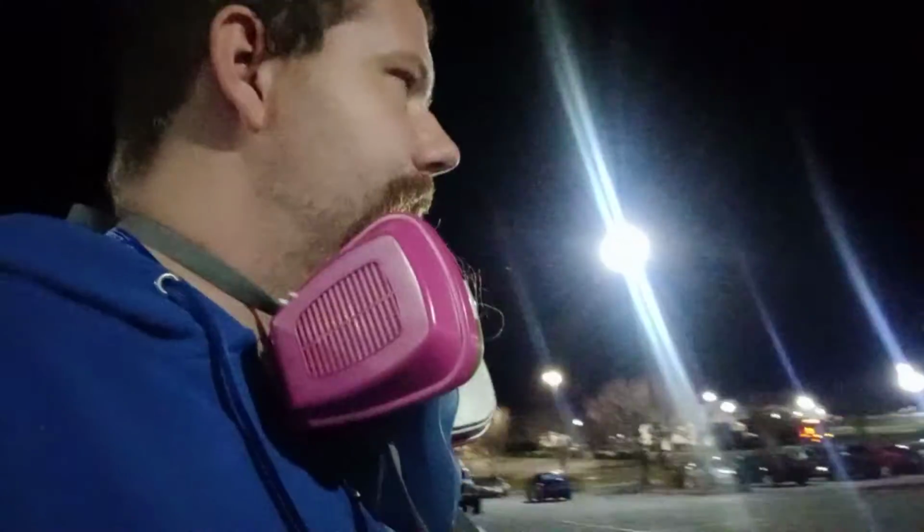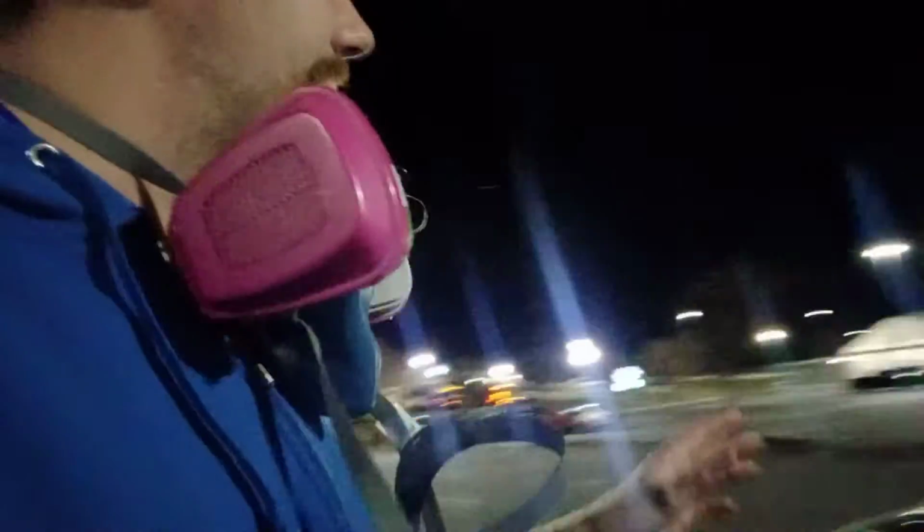Tips, if you're around exposures or things that might irritate you, I always put a towel down or something, because you can always get rid of the towel, but financially you might not be able to get rid of the car. So I do that as a precaution.